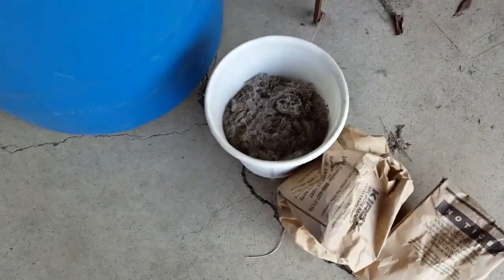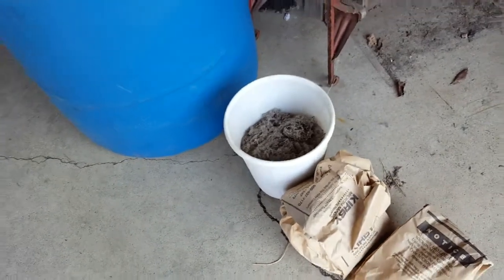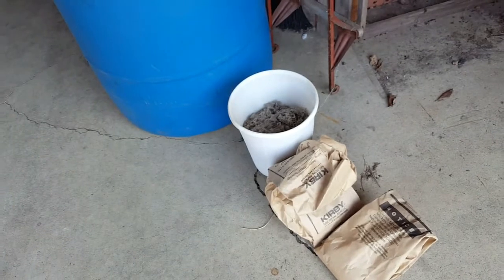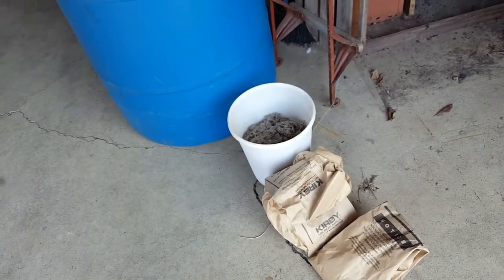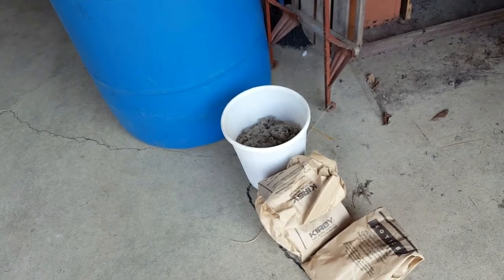Look at how nasty that stuff is, and just imagine what that would do if it got wet. It would make a huge mess. And I attribute much of that to the odors that we were smelling, because I don't smell nearly as heavily as I did before. Get all that dust out of there.